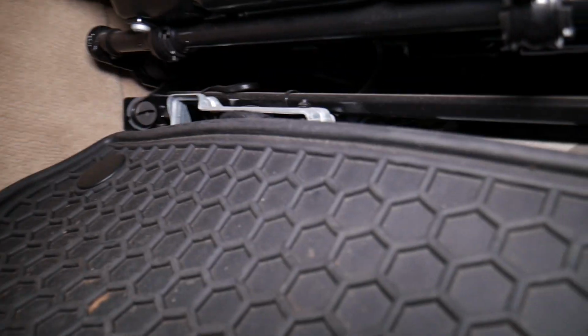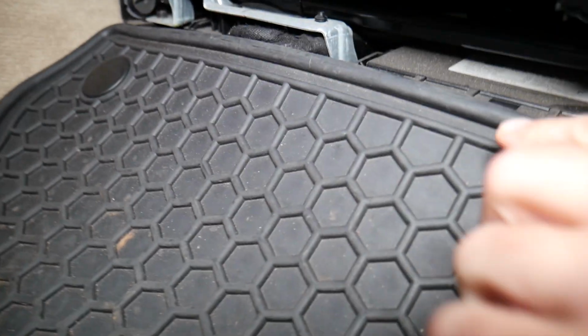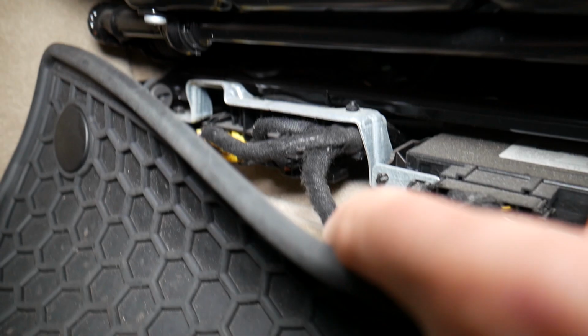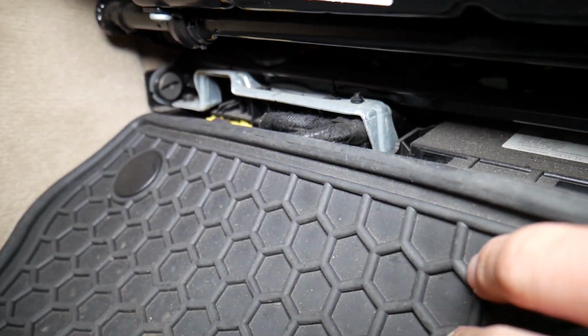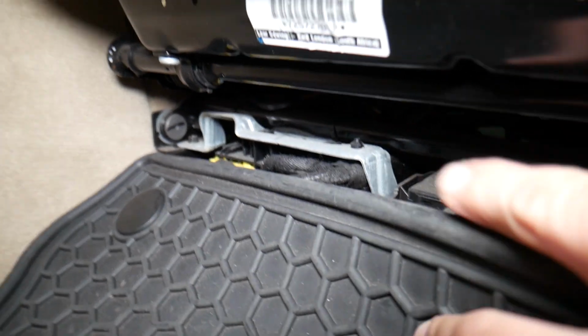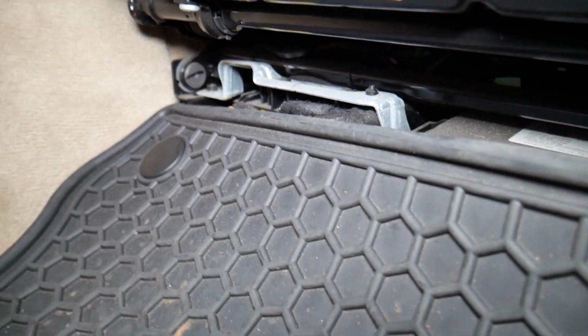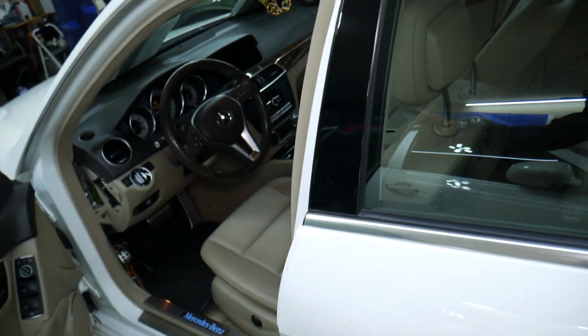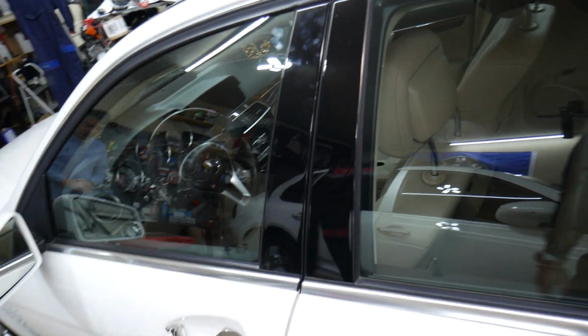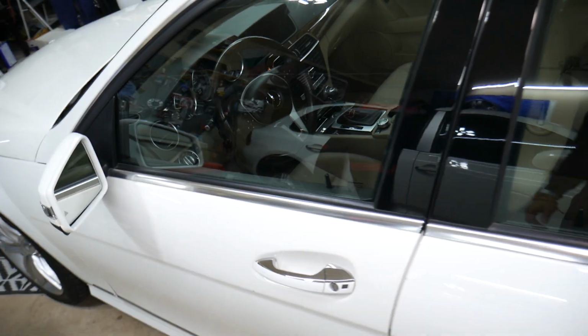But check this thing out now. You see that, watch how it's on the wires. Often that can cause a problem. That's why you need to make sure that the foam doesn't lay on the wires, because that can destroy the airbag connectors as well. But those are, guys, some of the most common things that we see usually here at the garage causing that malfunction.